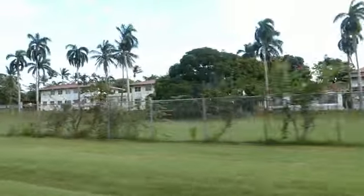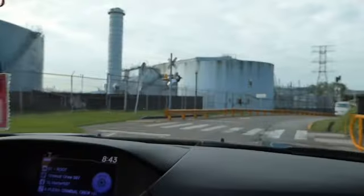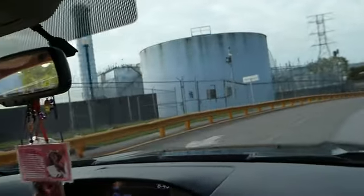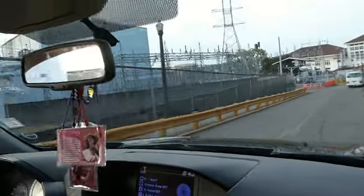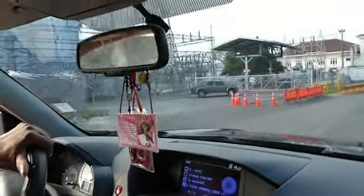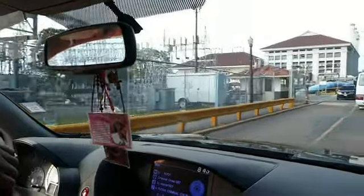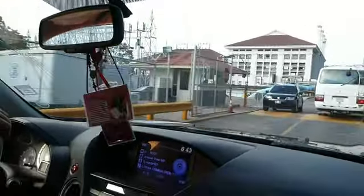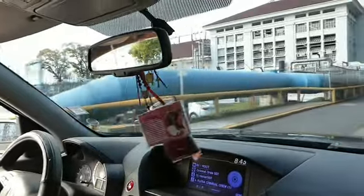Clayton Army Base. Was it Army? Army Base. Clayton Army Base. Electric center and plant electrica for the power of the canal, it can never stay without power. We didn't see this from the ship. No, you can't see this from the ship. I meant when we went through the canal. Yeah. See? That's a lot of electricity.